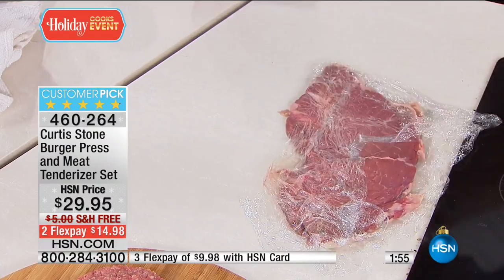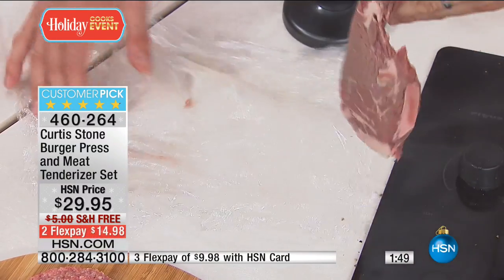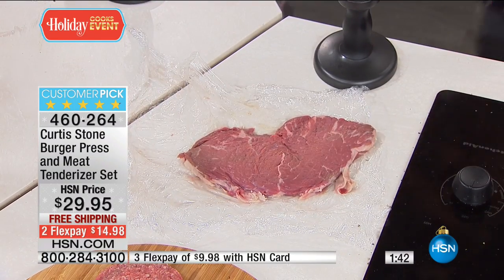You know, of course, I'm using a little bit of force, but you get this incredible thin escallop. You know, so of course you can be doing this with chicken, you can do it with beef, whatever it is that you like. Great breakfast steak. I mean, beautiful.